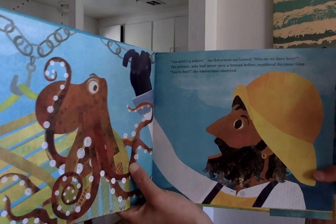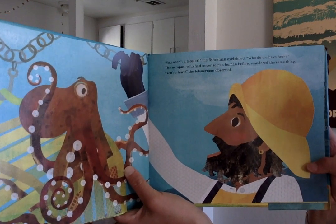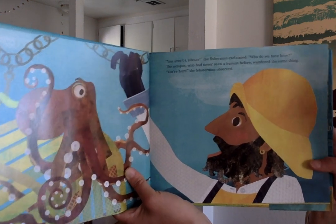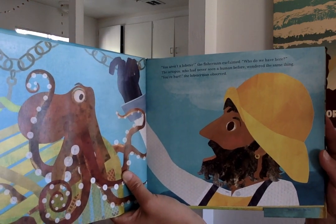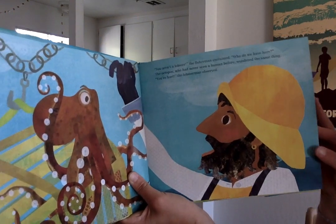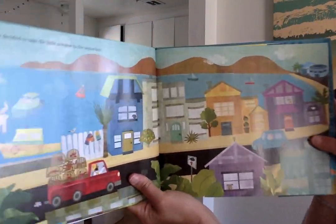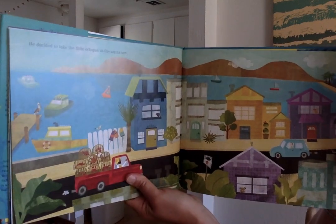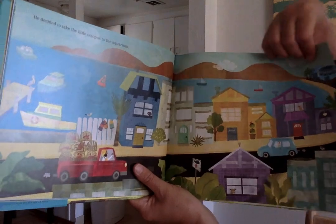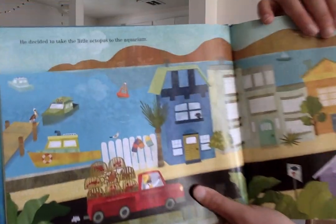"You aren't a lobster," the fisherman exclaimed. "Who do we have here?" The octopus, who had never seen a human before, wondered the same thing. "You're hurt," the lobsterman observed. Right, his two arms were bitten off. He decided to take the little octopus to the aquarium. Look at his truck. He's got all lobsters, and then in the middle he has Inky.